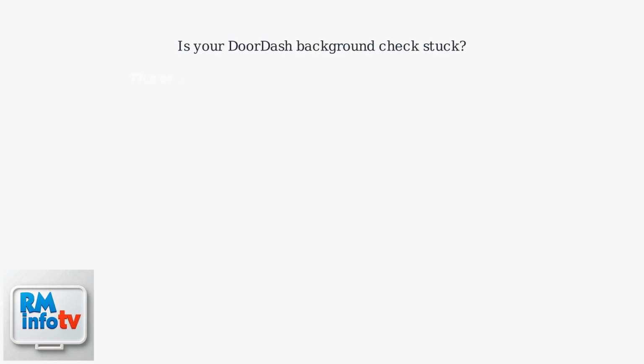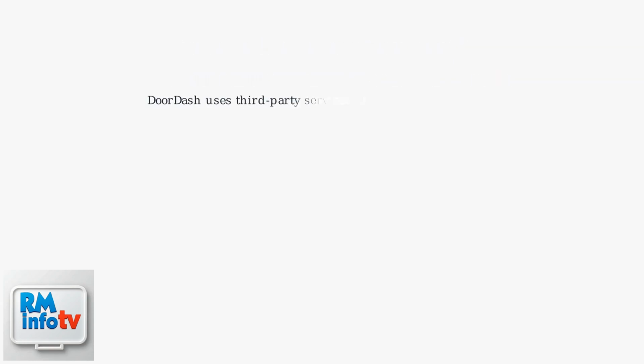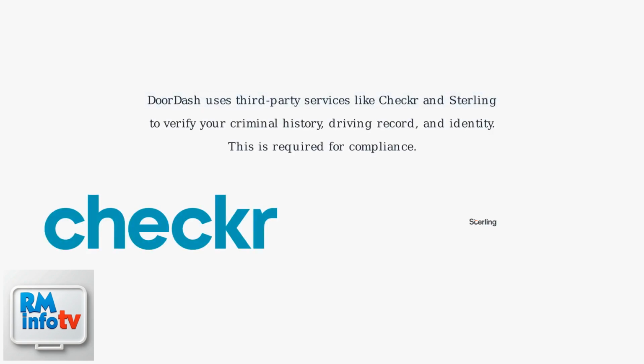Is your DoorDash background check stuck? This often happens due to incomplete or unverifiable information. DoorDash uses third-party services like Checkr and Sterling to verify your criminal history, driving record, and identity. This is required for compliance.